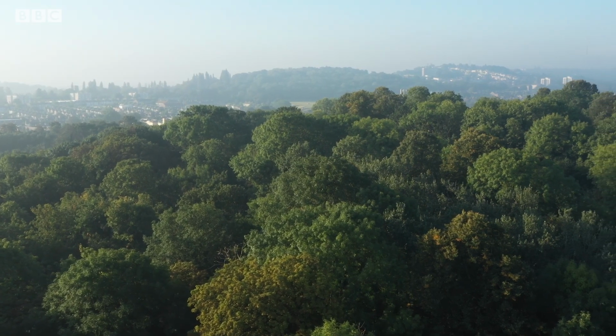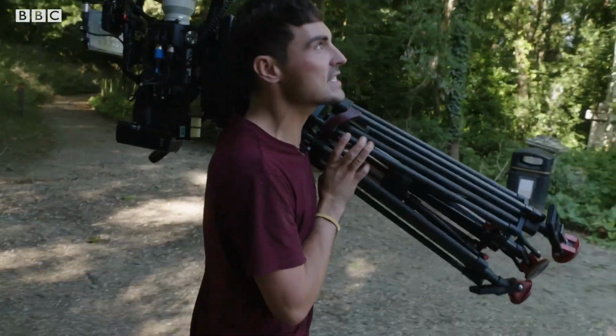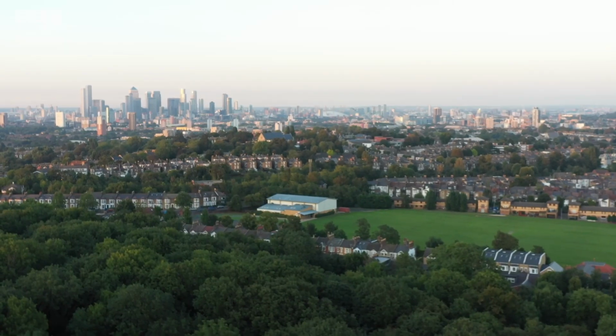Right, we are off in search of birds. We're hearing them a lot, but seeing them is another thing. They fly overhead, but actually don't sit down for too long.